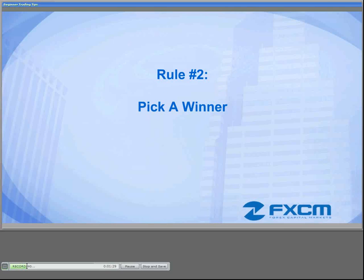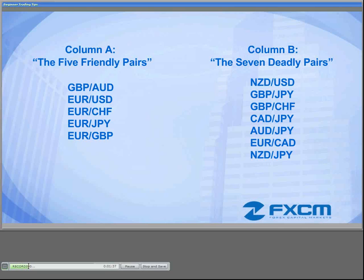Which ones? I would advise you to go with the currencies that other beginning traders have traded most successfully. I recently reviewed success rates for the 18 pairs we trade with significant volume, and these were the most and least successful for FXCM mini traders. Pick from column A, not from column B.